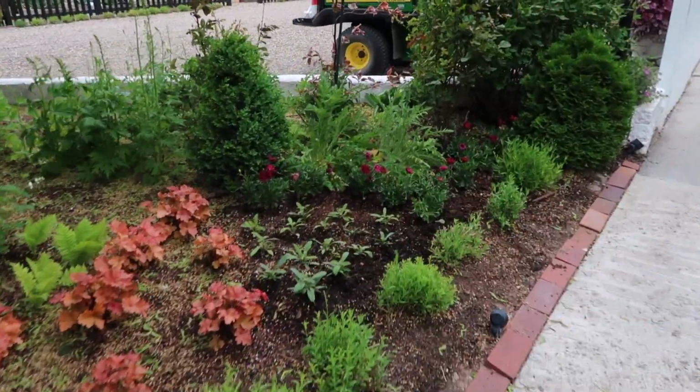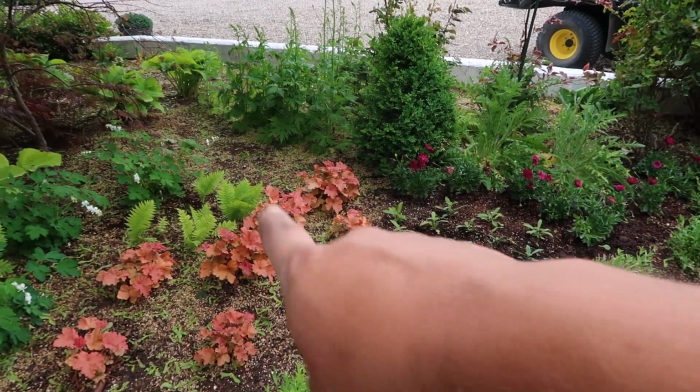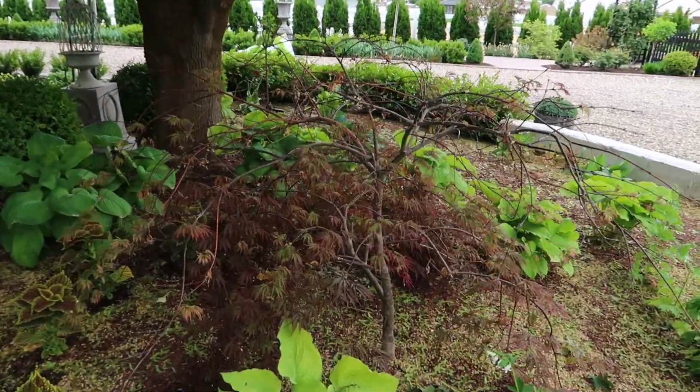This little corner right here was the next space. I've got a hedge of Munstead lavender here, peachberry ice heucheras, there's ferns and bleeding hearts and delphiniums coming back, and hostas in there. A Japanese maple that just is like weak sauce.